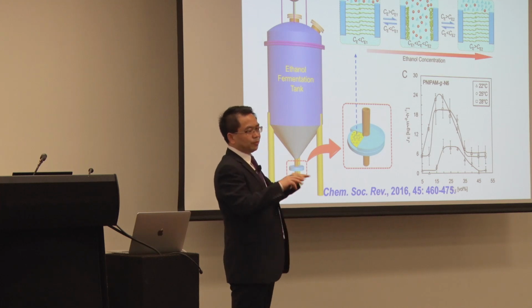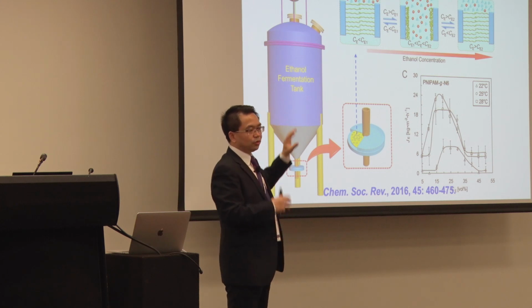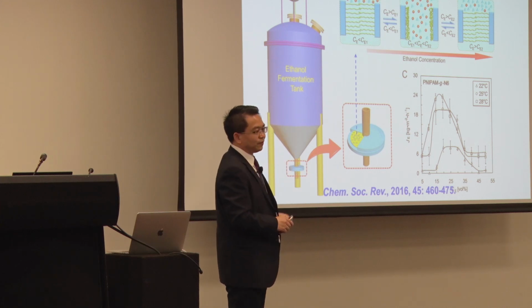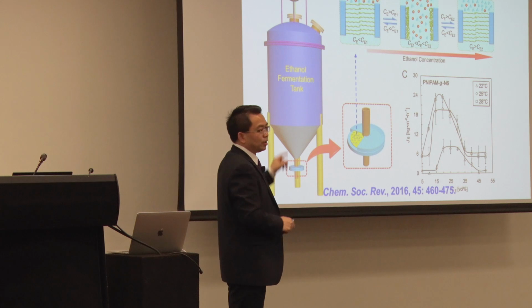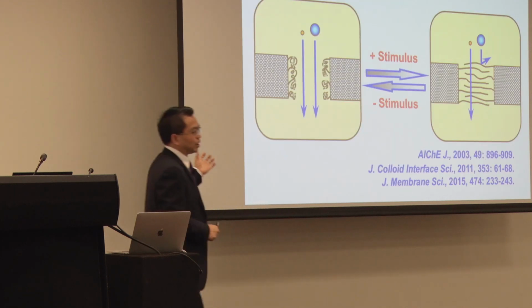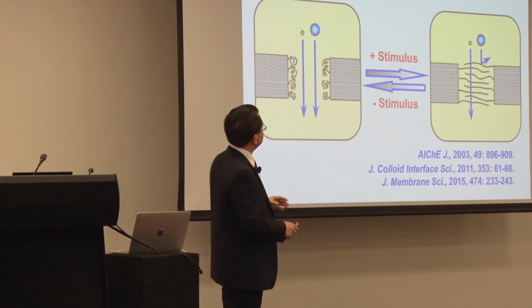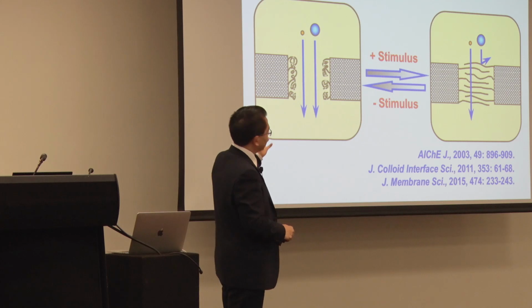However, if we use a commercialized membrane, the ethanol concentration inside the tank cannot be maintained constant. If we use an ethanol responsive membrane, when the ethanol concentration increases to a critical concentration, the permeability increases. That means we can use such a membrane to maintain the ethanol concentration at a constant level inside the tank. We can also use this kind of membrane for separation of particles or molecules of different sizes just by adjusting the open and closed states of the gate.